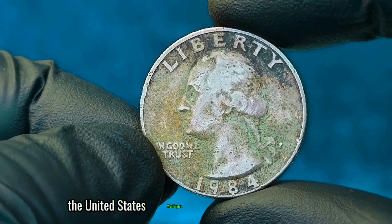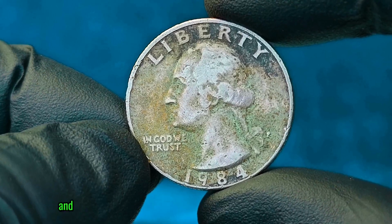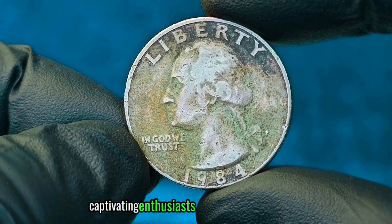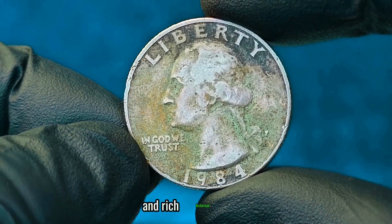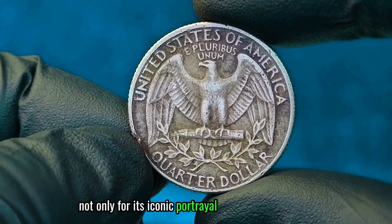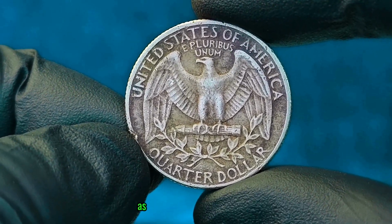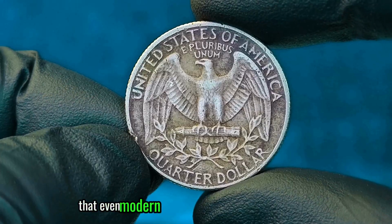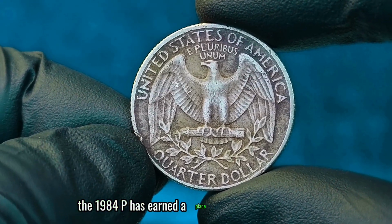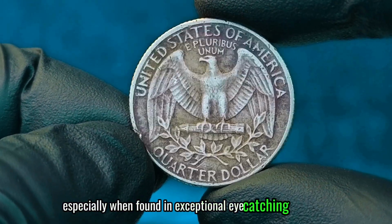The United States Washington quarter dollar from 1984 P stands as a fascinating and highly sought-after piece within the world of numismatics, captivating enthusiasts with its enduring appeal and rich historical roots. Collectors admire this coin not only for its iconic portrayal of American heritage, but also for its evolving market demand. As more individuals realize that even modern-era quarters can hold hidden value, the 1984 P has earned a place among prized treasures, especially when found in exceptional, eye-catching condition.